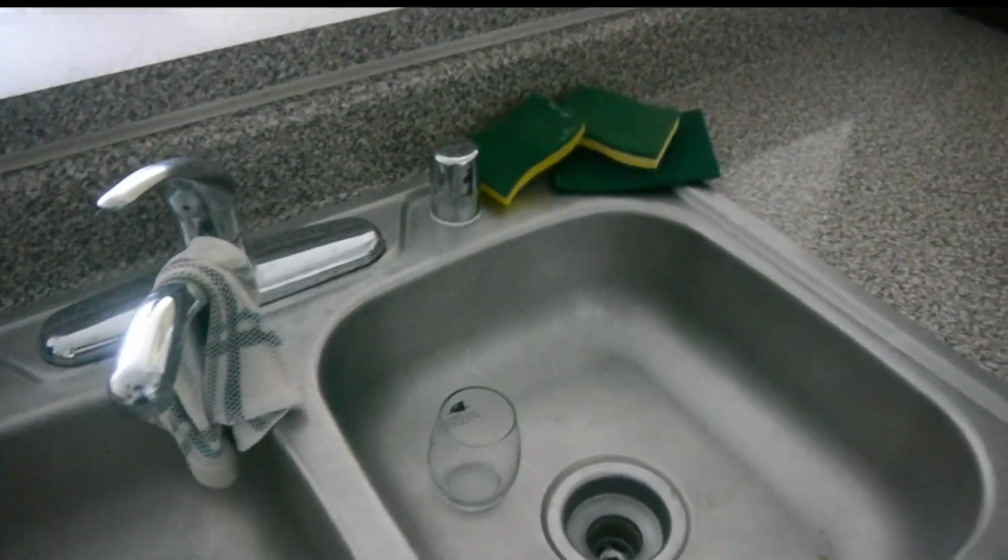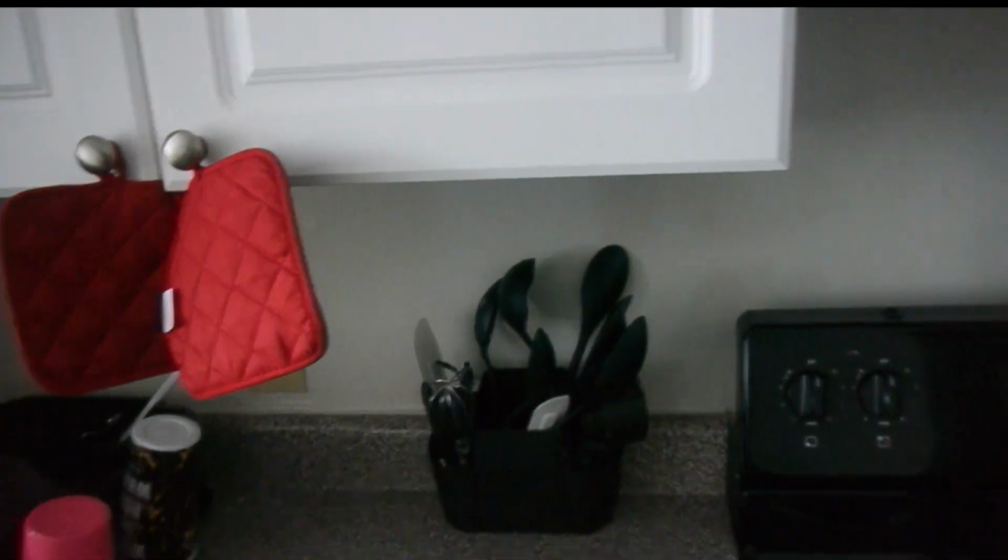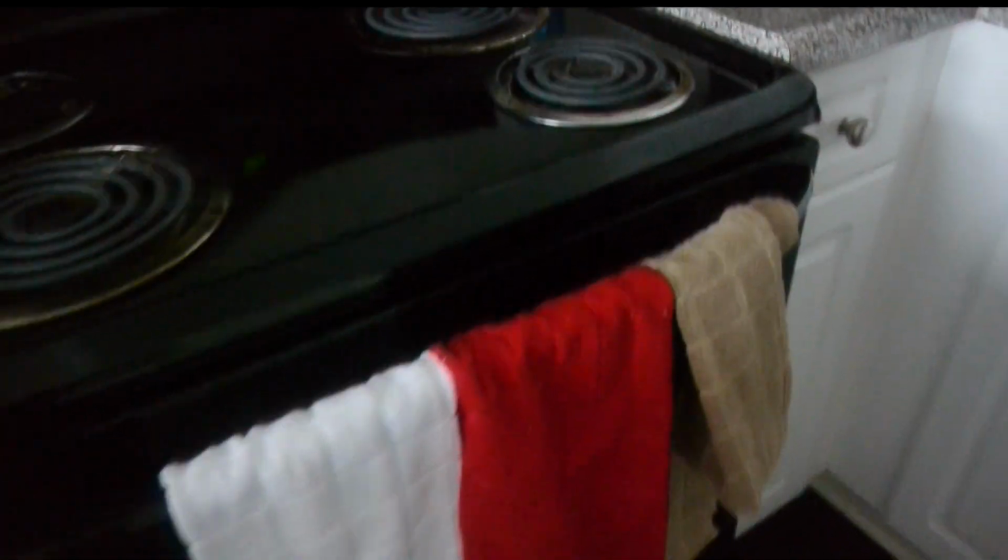All right, so when you first walk in, the first thing you see is a kitchen, paper towels over here, dishes. I'm sorry, I didn't mean to film with that dish in the sink. We have our dish rack over here. Right here is where my roommates have their pot holders, and this is cookware. We all have our own separate stuff. I guess it's dependent on who you room with.